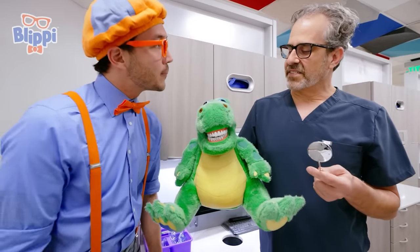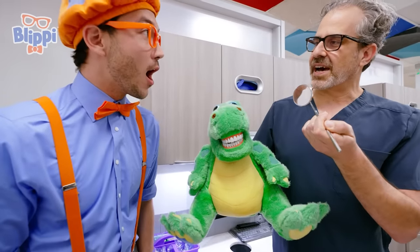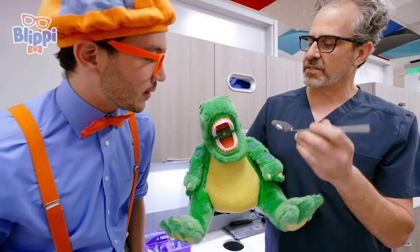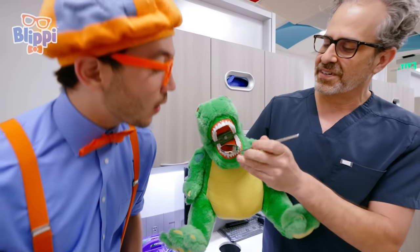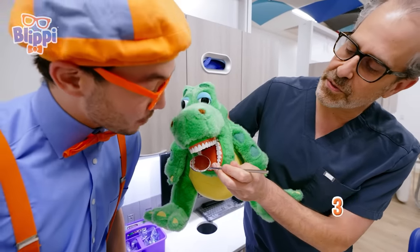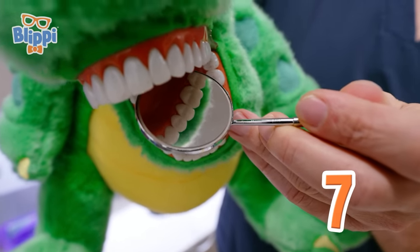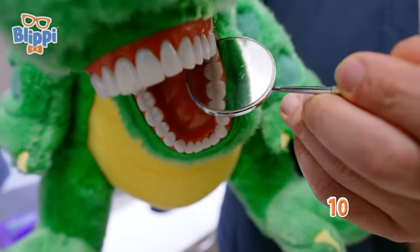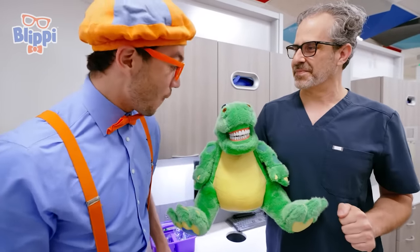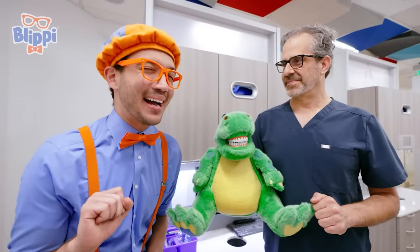And part of going to the dentist today, Blippi, is we're going to count your teeth. So we're going to use Danny, and he's going to show us what I see as the dentist, so you can see too. Woo. So we're gonna count Danny's teeth on the top. Let's do it together. Okay. This is the dentist mirror, and we're gonna count here. Count with me. 1, 2, 3, 4, 5, 6, 7, 8, 9, 10. Whoa, good job. So Danny has 10 teeth on top. Whoa, that's a lot of teeth. Whoa, that's so cool. And now Danny has a really nice smile.